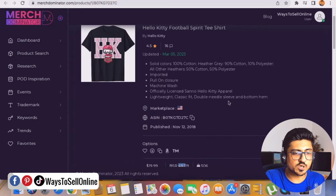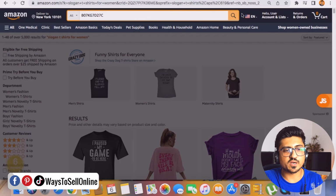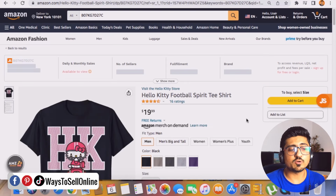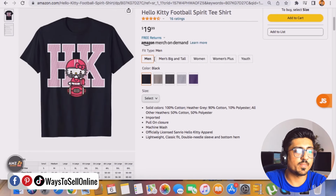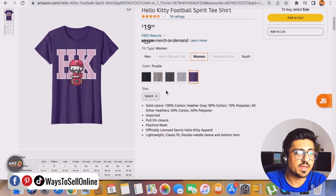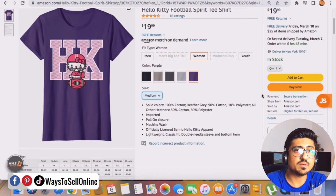money. So if you go up and copy this ASIN number here and go on Amazon and paste that ASIN here, after pasting the ASIN in the search bar, if you click on search, we will be able to see this t-shirt here, and if we click on the title, we will actually land on the main listing of this t-shirt, and here we can see everything about it. This t-shirt is available for men, for women, and for youth, and there are different colors and sizes available. If we want this t-shirt in purple color, and select the size, let's say, large or medium, we will get this t-shirt in purple color and in medium size.